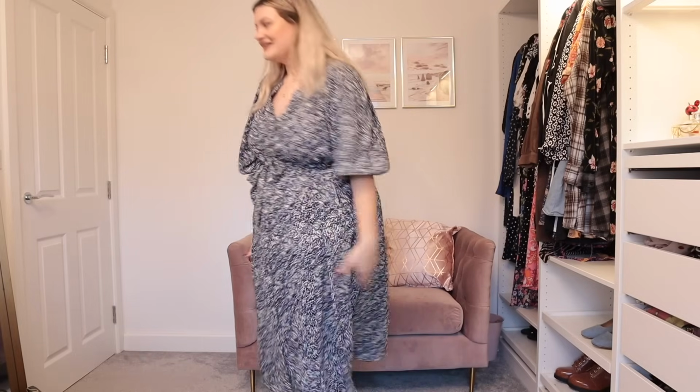I think it's a little bit loose on the top, but I'm hoping that when I size down, it's going to fit a bit better here. But I really think this is great. This is the kind of thing that I love wearing to the office, and then you can go for after work drinks and still feel really cute and dressed up. So yeah, love, love, love this.